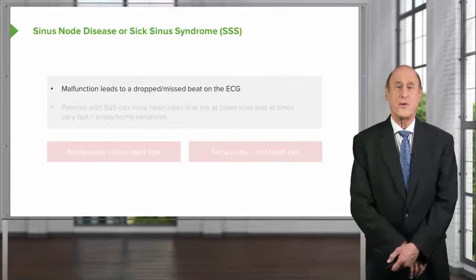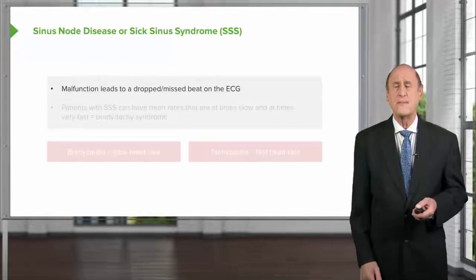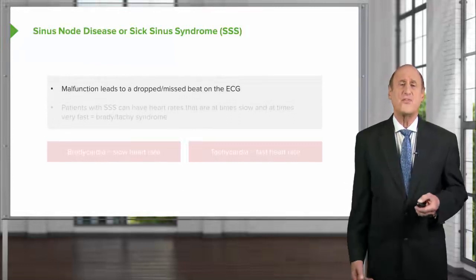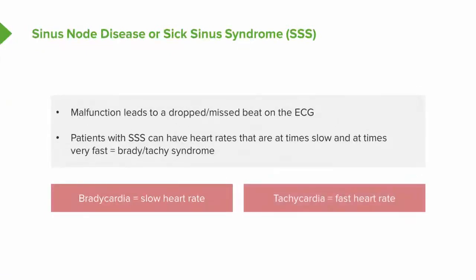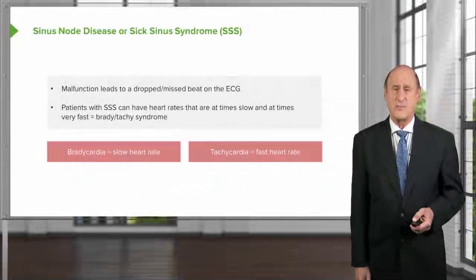So let's start in the first area, in the sinus node. I mentioned in one of the last lectures that the sinus node can be diseased, just like the rest of the conduction system can be diseased. And when that happens, often beats fail to emerge from the sinus node, and often that's called sick sinus syndrome, SSS. And in that situation, you may have at times very slow action by the sinus node, and intermittently one may have breakaway rapid arrhythmias, and it's called brady-tachy syndrome. The word bradycardia means slow heart rate, and the word tachycardia means fast heart rate. And often that's treated with drugs and with a pacemaker.